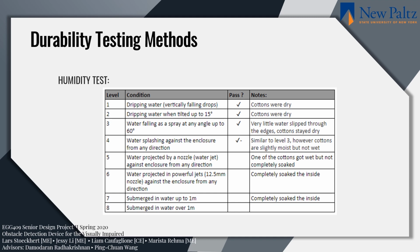To test the quality and durability of the device's casing, we performed 2 tests. One of them is the humidity test, where we tested the water resistance of the case. Using the ingress protection rating, we observed the condition of the case at each level. This case design safely passed the first 2 levels without any water seeping through. At level 3, water started seeping through the edges between the lid and the base, but nothing inside got wet. At level 4, the inside started to get moist, but not necessarily wet. Therefore, this case design is level 4 water resistant, which means it can be out in the rain for a short period of time.